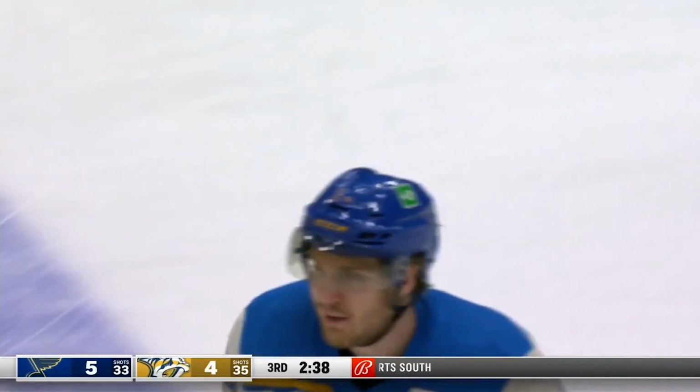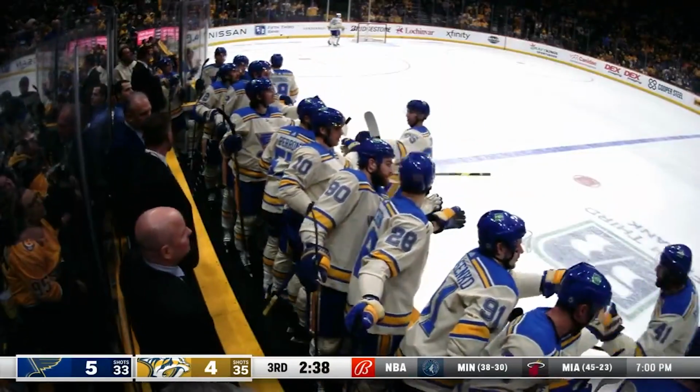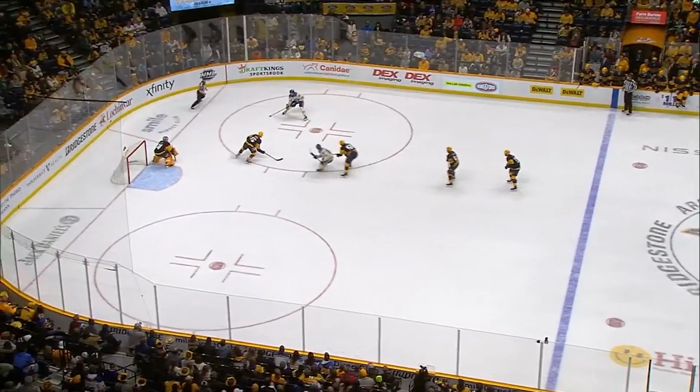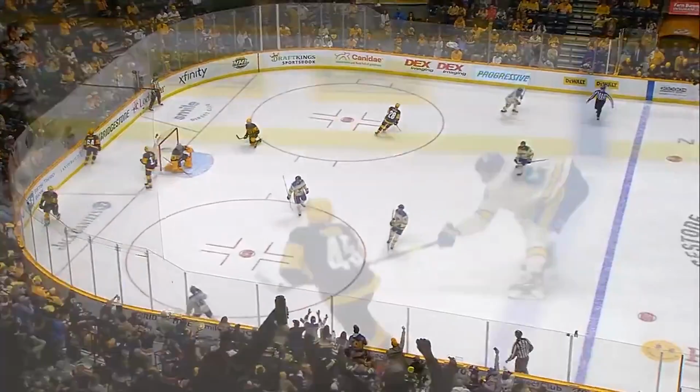Robert Thomas, his second of the afternoon, and the Blues pulled back in front on a great play by Giroux. Yeah, this is a backbreaker right here. You can see the Preds get caught. Roman Josi just stays in a little too long, and it's a 2-on-1. And watch Giroux. Watch Thomas fade away. And Josi kind of just goes over to that right side.